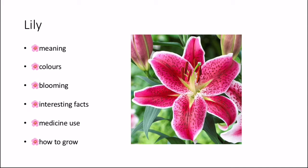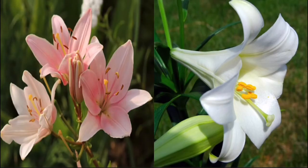And when you plant the lily, make sure that you plant the bulbs in autumn and buy them close to when you will plant them. The sunlight that lilies need is full sun, and they'll grow best in full sun, but you can also grow them in light shade. And the food that you should provide lilies is high potassium fertilizer. You should give it to the lilies every 2 weeks until 6 weeks after flowering.